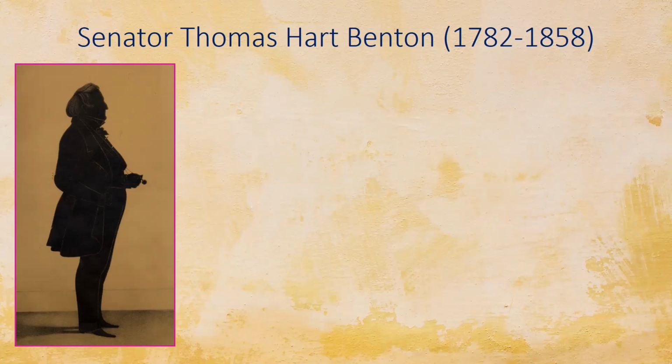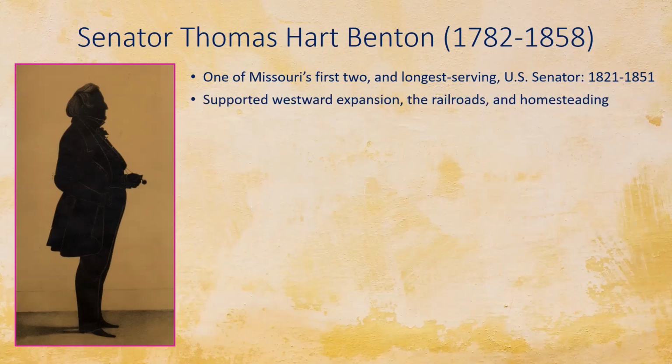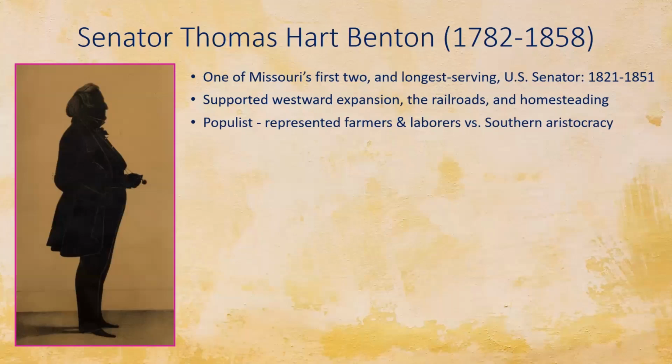This is the painter's great-great-uncle, Senator Thomas Hart Benton. He was one of Missouri's first two and our longest-serving senator for 30 years, pre-Civil War. He supported things like westward expansion, early homesteading efforts, expansion of the railroads, building of the railroads. He was what is then known as a populist. He represented rural folks, farmers, small town laborers, not the Southern aristocracy, the plantation owners, and not the coming of the factory workers as much either, or the factory owners. It was farmers and laborers for the most part that he represented and supported him.